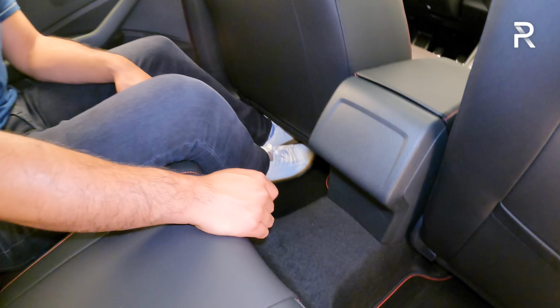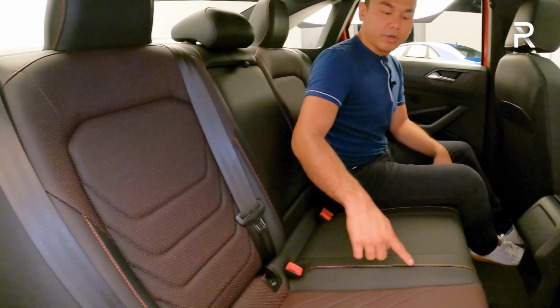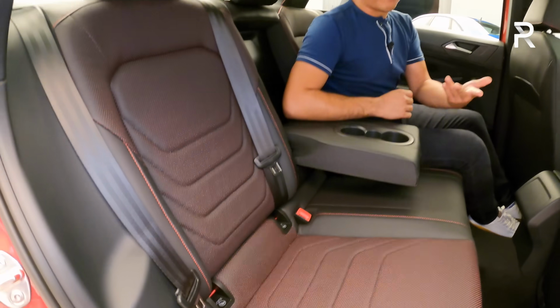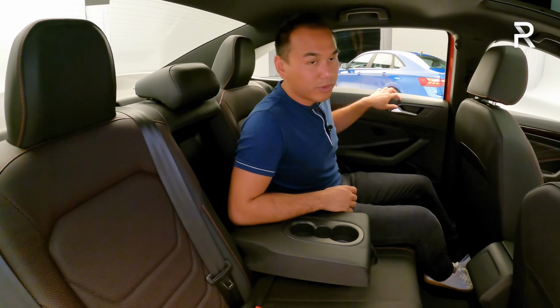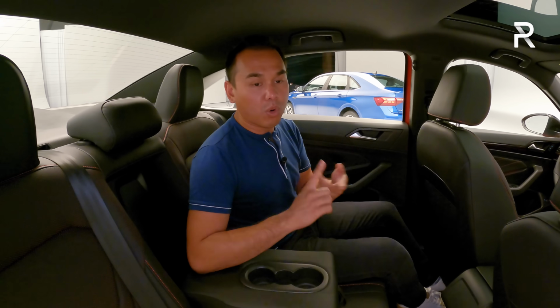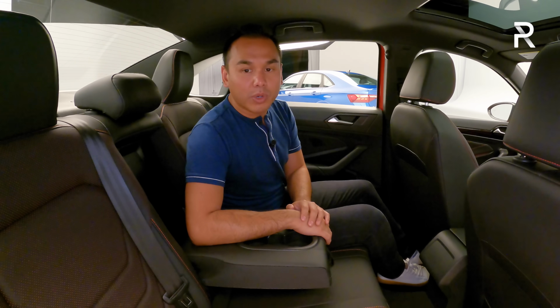I was hoping that VW would consider adding that, but the seats have that same newer material with the red contrast and the red perforation. You have an armrest here that folds down and gives you 2 cup holders, and the materials are hard touch plastic back here, and there's no things like heated rear seats or even USB chargers. So I'm sad to see that VW didn't add that, but this is still one of the larger back seats in the segment.